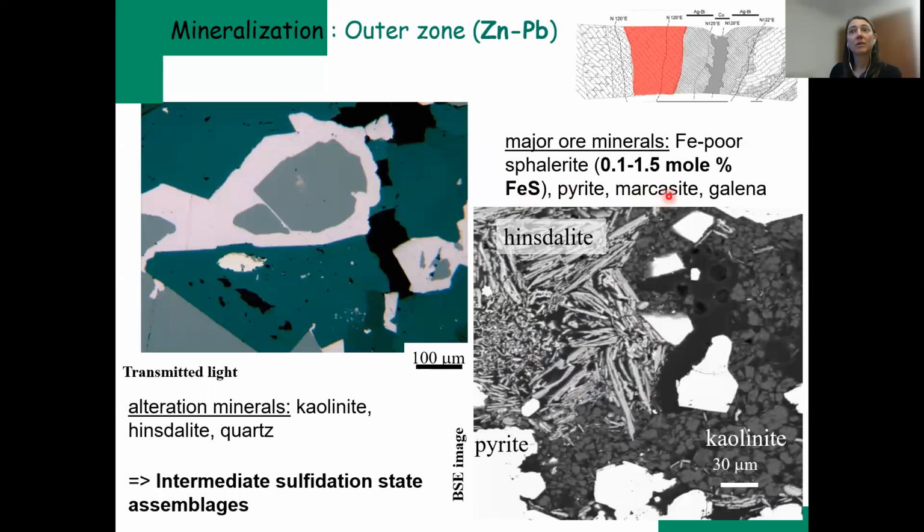Pyrite, we have marcasite and galena. And this hinsdallite is still present, so APS mineral, kaolinite. And we're kind of going again a little bit further down in the intermediate sulfidation state assemblages. Still the intermediate, we're not going to the low sulfidation stage as the first mineralization stage, but we are still in intermediate sulfidation. So galena, sphalerite, you can see here some internal reflections that shows that it's low iron, and some quartz.